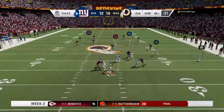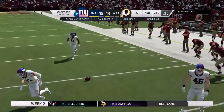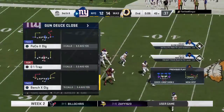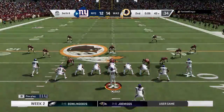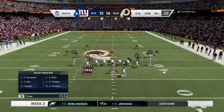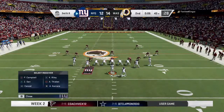To throw on 2nd down. Beck. And that'll be incomplete with just 6 seconds left on the clock. He was trying to get it to his running back, Alvin Kamara. But now it'll be 3rd down. So the failure to connect on 2nd down, that leaves him staring up here at a 3rd and 8.